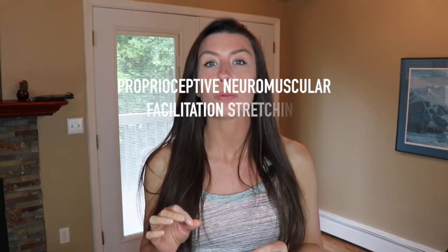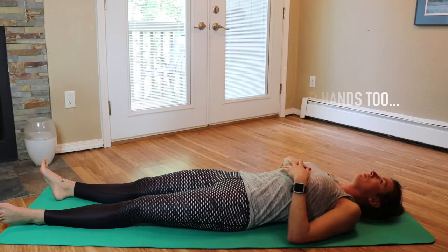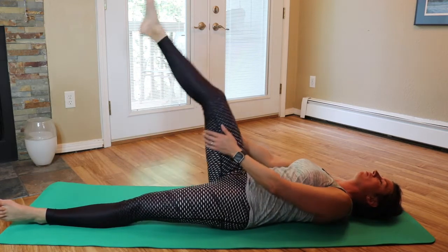All right, so last but not least is proprioceptive neuromuscular facilitation. An easier way to say it is PNF stretching. It's also known as the stretch, contract, relax method. You want your muscles to be really nice and warmed up, so this is reserved for post-workout stretching. Let's say you're stretching your hamstrings while lying on your back. You take a stretching rope and pull your leg to a point of tension, and you hold it there for about 15 seconds.